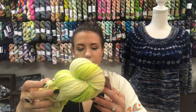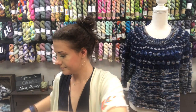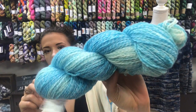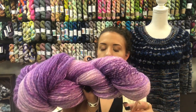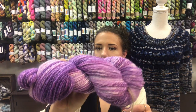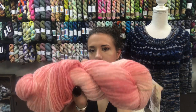This is Valle Sagrado, so a super neon, lemony, citron kind of color. This is Laguna Arapa, your beautiful sea blue. Lobos de Tierra, bright, bright, vibrant purple. I mean, it's glowing. Then you've got Playa Roja, which I would call a strawberry coral color. Very pretty.